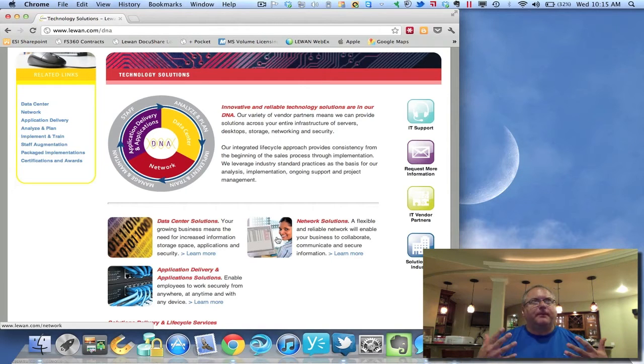It also includes things like web collaboration, voice collaboration, video collaboration to optimize your communication with your end users and customers, as well as, of course, the connectivity with your end users and customers. And last but not least is our application delivery team. And what they focus on is delivering applications to any user, any device, anytime sort of concept.